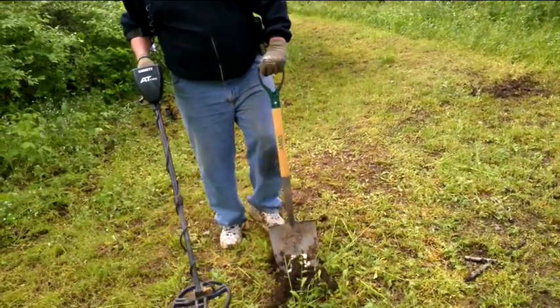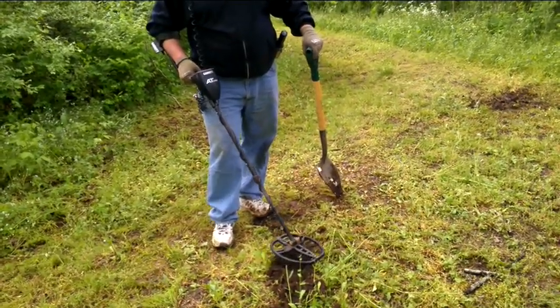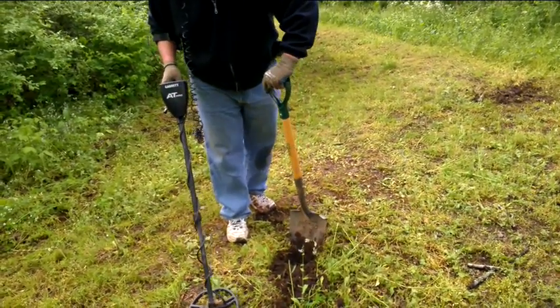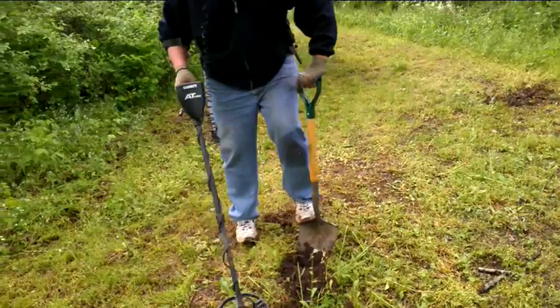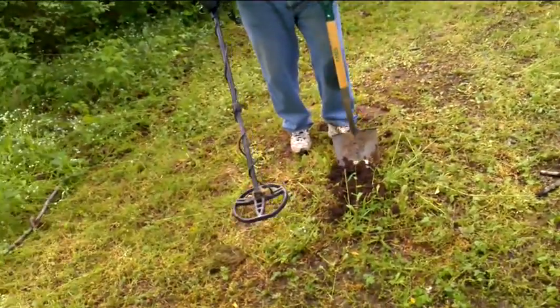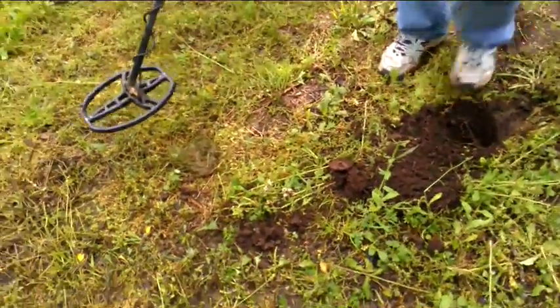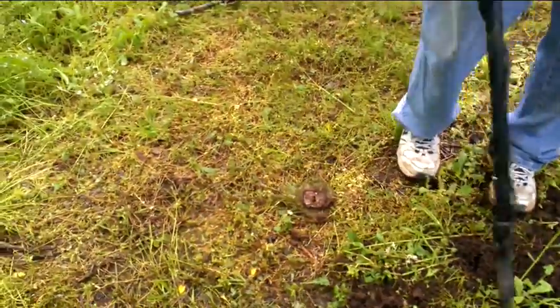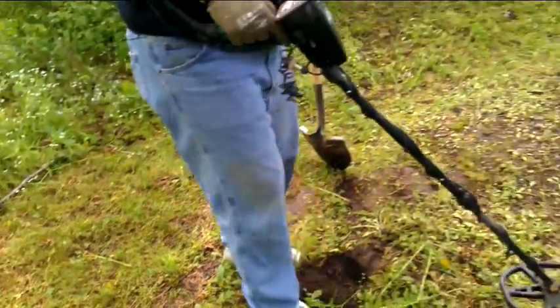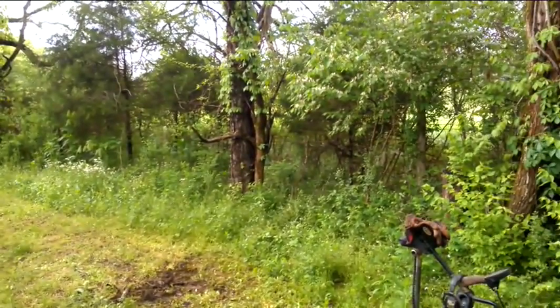I'm gonna say it's probably junk, but who knows? Yeah, who knows? What's it ring? 80s, whatever it is. 80s. Yep, there it is. Breastplate, with a pull tab connected. All right, well, I'll get off here and hopefully we'll be back with something good.